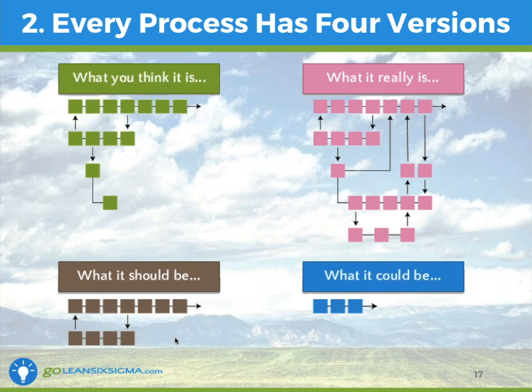And so ultimately, people are often operating under this green, the top left, what you think it is, and they're then fixing the process. But before you can change a process, everybody needs to be in the top right. What is really happening in the process today? What's really happening? And it's very surprising. Most often, people have been working in the process for years, and they still learn something new because they didn't know somebody did it a certain way or this new change happened downstream in the process. So the goal of the process walk is to move everybody from green to the pink, from what you think it is to what it really is.